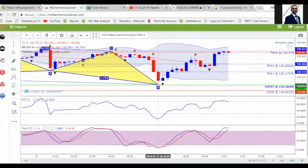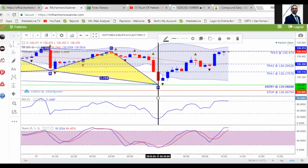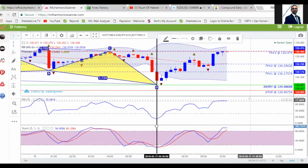Hey, so you know what I want to make sure that people are doing when they're actually looking at it, like taking the line tool and lining it up, so that they can see it for themselves. Hey, this thing is lining up. Look at that. Look how perfect that is there, guys. Look at that. On the money. Right. So this is exact.